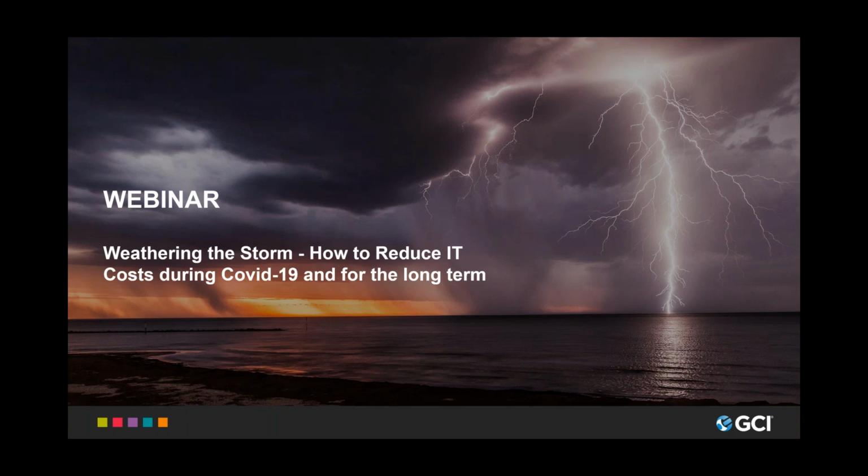Today I'm going to give you a few practical suggestions of ways that you might be able to reduce some of your IT costs, in some cases quite quickly, to help you weather the storm that we're all going through at the moment. I'm going to cover about 9 different areas where you might be able to make savings, with 2 or 3 points in each area. So there's quite a lot to go through, so we should get started.